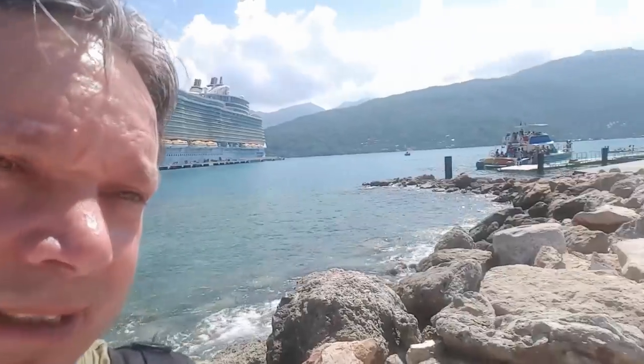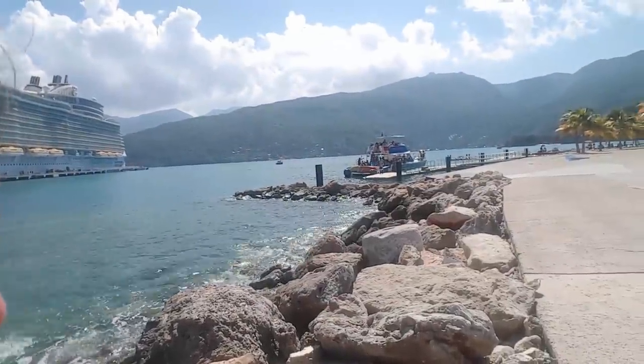And this little boat ride should be a little interesting, because it's not a catamaran like I'm used to, or a small boat like one of those ones out there. This one's a speedboat, so should have a little bit of thrills both ways. Let's go.